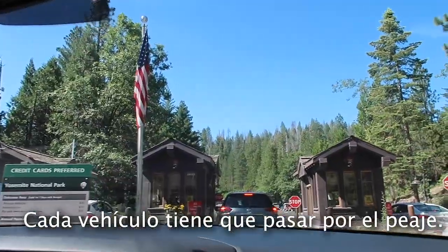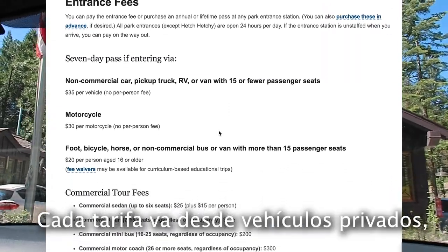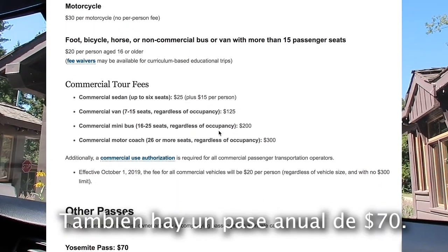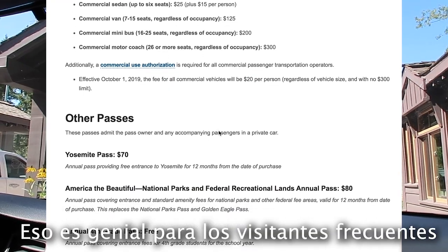Every vehicle has to go through the toll and pay a fare. Each fare ranges from private vehicles, pedestrians, and tour buses. There's also a $70 annual pass that is great for frequent visitors.